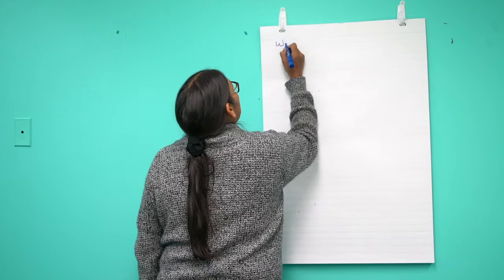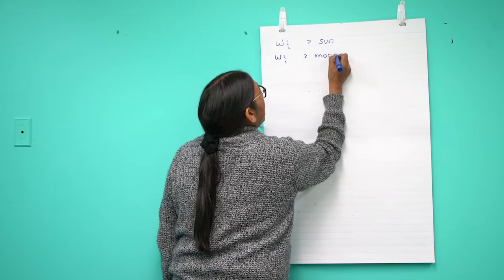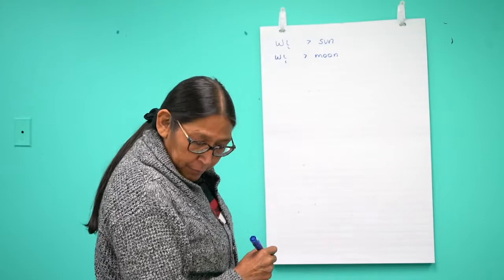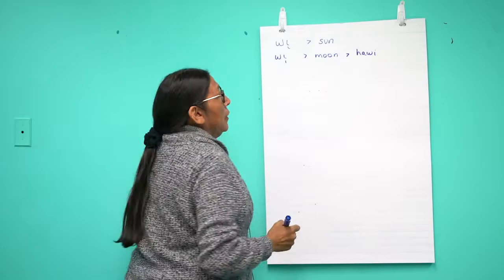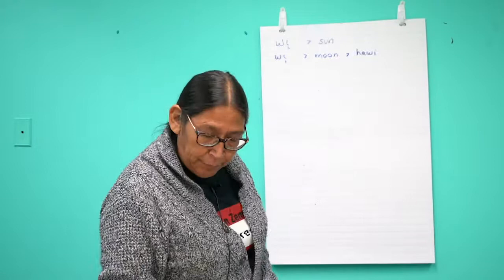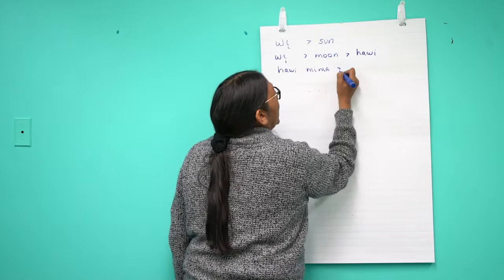Okay, now I'm going to tell you about the sun. The sun is spelt like this. That's your sun. But if you think about your moon is also. I'm going to show you the differences. Now, for a full moon, the moon we talk about Hawi. You notice in the day when we tell you the months of the year, every month of the year will end with the word Hawi. Now a full moon, we call it a Hawi Mima. Probably because the circle is full. I'm thinking that is your full moon.